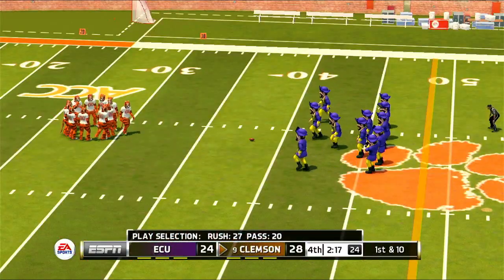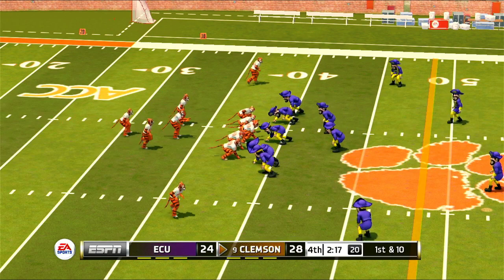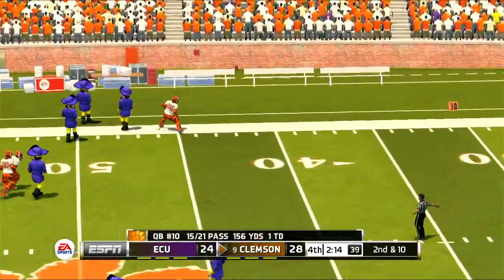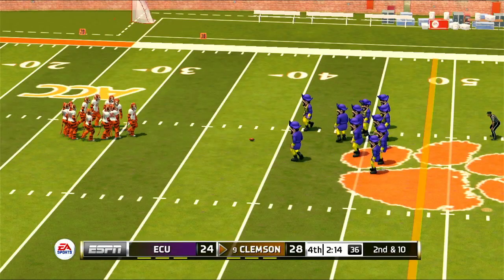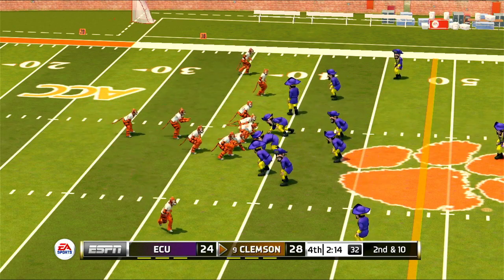Both teams realize that when the ball is snapped, we're one play away from a very different ballgame. And he throws it away. Great job by the defense at getting after that quarterback. And right now, I think they've got him with some happy feet. He appears to be a bit rattled. It's second and 10. Ball on the 38.